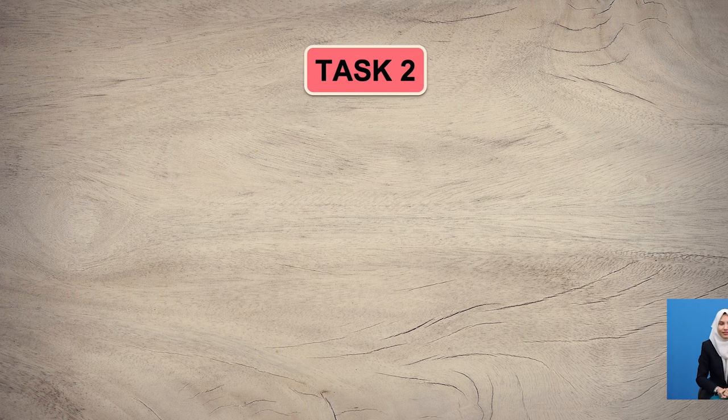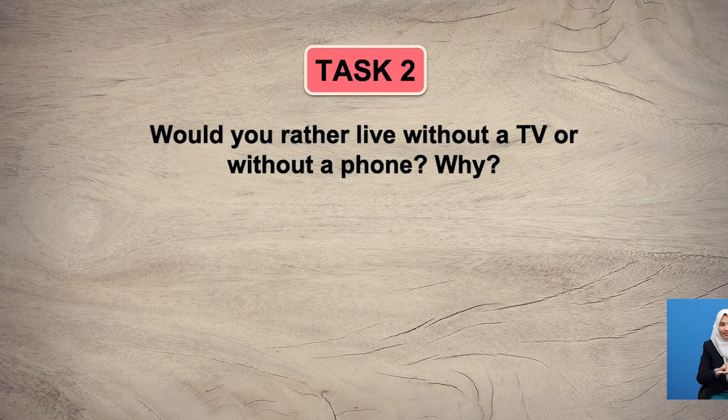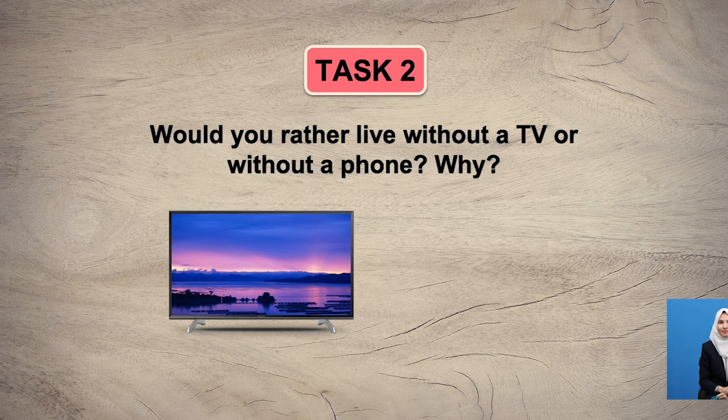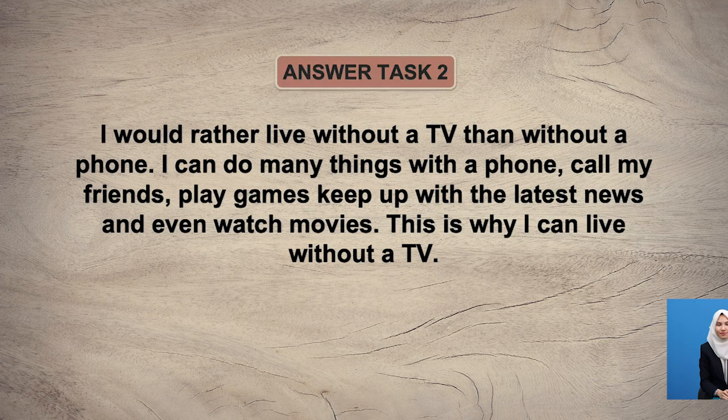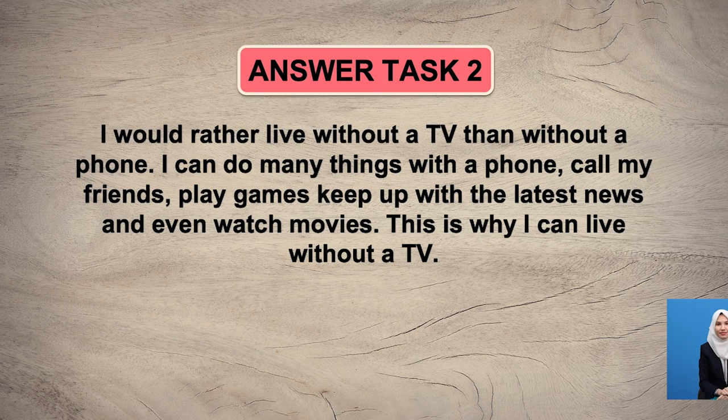Task number two. This is interesting. Would you rather live without a TV or without a phone? Why? The sample answer: I would rather live without a TV than without a phone. I can do many things with a phone: call my friends, play games, keep up with the latest news, and even watch movies. This is why I can live without a TV.